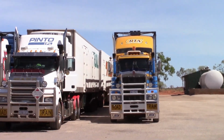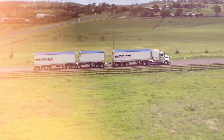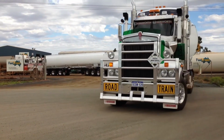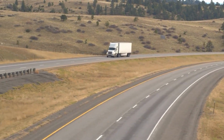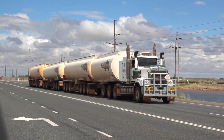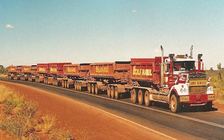Let's start with the basics. A road train is a long combination vehicle made up of a prime mover, a massive diesel-powered truck, and multiple trailers hitched together. While most trucks worldwide haul a single trailer, Australia takes it to the next level, pulling up to 4 trailers on public roads. In mining and agriculture, these configurations can stretch to 7 trailers, creating a vehicle longer than a football field.